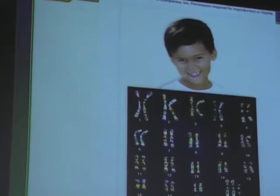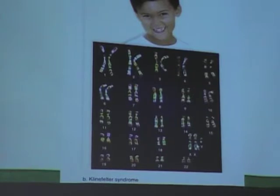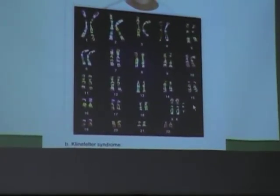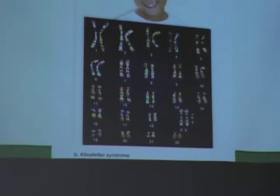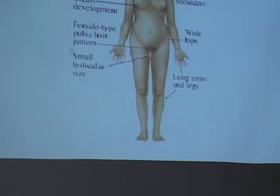So what's wrong with him? He's got 2 X's and a Y. He's got an extra X. Now, since he has a Y, he is a boy. If you have a Y, you're going to be male. He's so cute. And you're going to form testes instead of ovaries. What's wrong with people with this syndrome? It's called Klinefelter syndrome. He's feminine. Well, here's what's wrong with them.